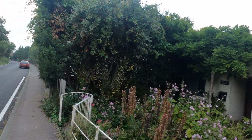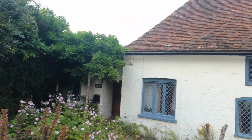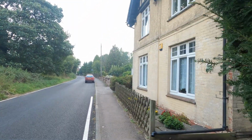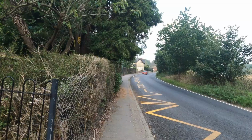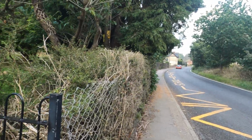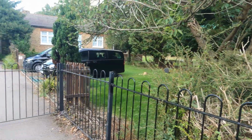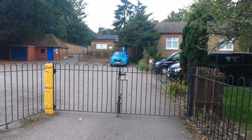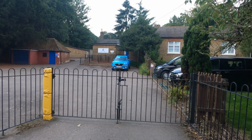The old house. Lovely looking house. I believe it had a bakery behind it. A bit more about the old house. It's actually built in the 15th century. Yeah, so I think behind was a bakery.